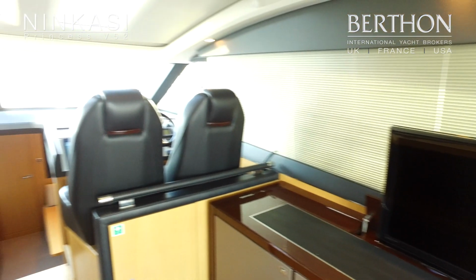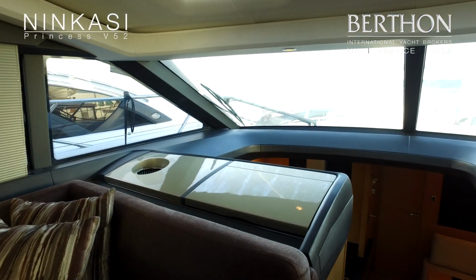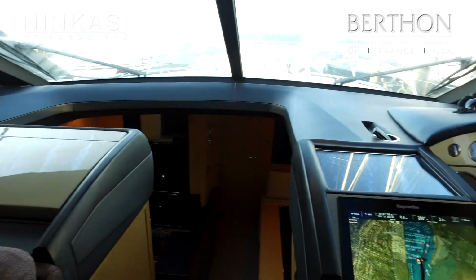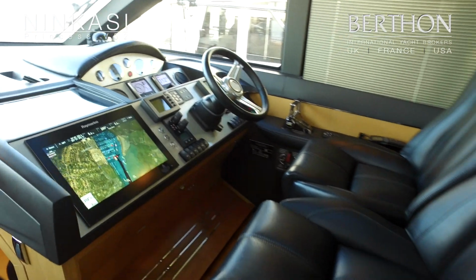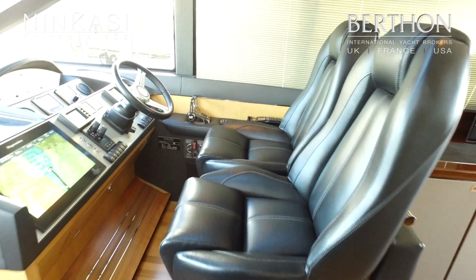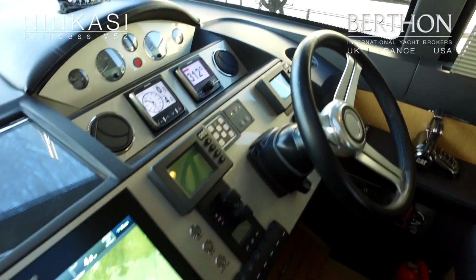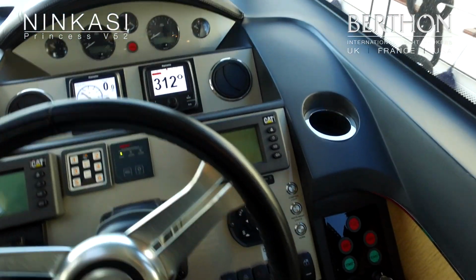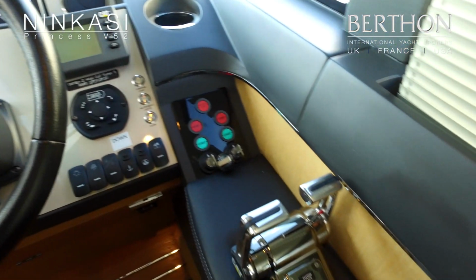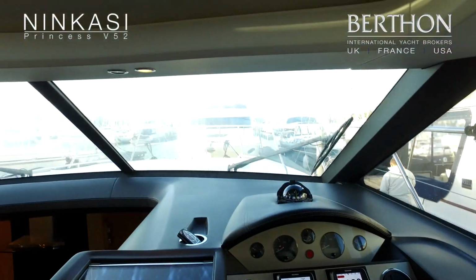Princess have really come on in their attention to detail and the quality of their finishes. Plenty of space for everyone to see forward here. Nice, quite matte finished dashboard here, so no glare off it, and a couple of very comfortable bolstered helm seats. An upgrade to this boat is this glass screen from 2015, and as you can see, full Raymarine instrumentation, Cat engine displays, and these are the Caterpillar throttles, and a small Simrad RS82 VHF. And this is the area that can be opened up or kept closed depending on conditions.